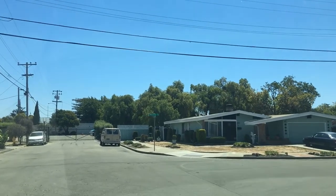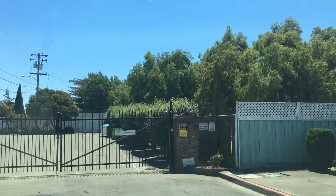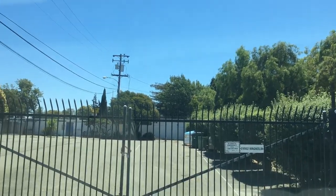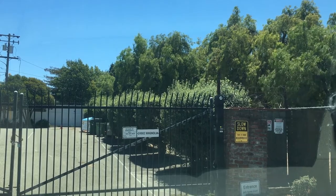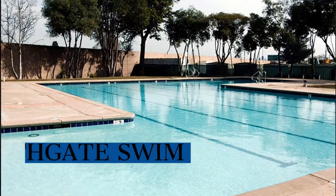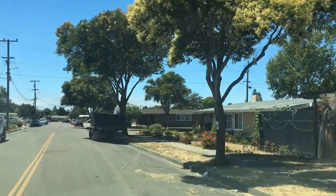Currently, we're heading down Magnolia Street, and at 24900 Magnolia Street in Hayward is Southgate Swim Club. It is a private swim club, but it's very popular in the neighborhood. And I have to say, actually, for a lot of people out of the neighborhood, they come and join the swim club. My family has been a member of this swim club, and it is a great place to take kids or the family, or even if you're just a single person, to go just hang out by the pool. It's very relaxing. You do have to pay to be a member, but it is worth it.